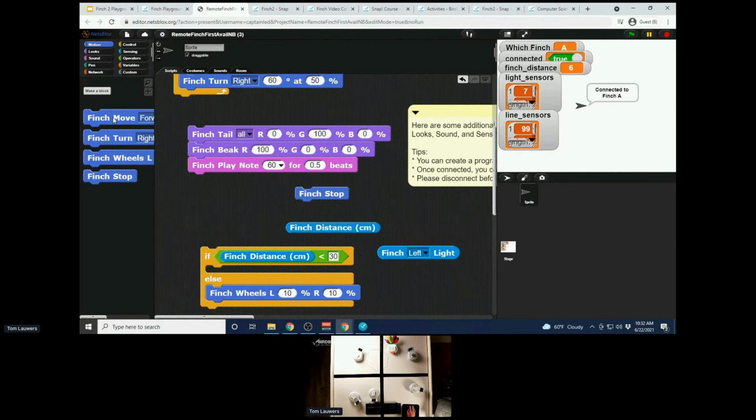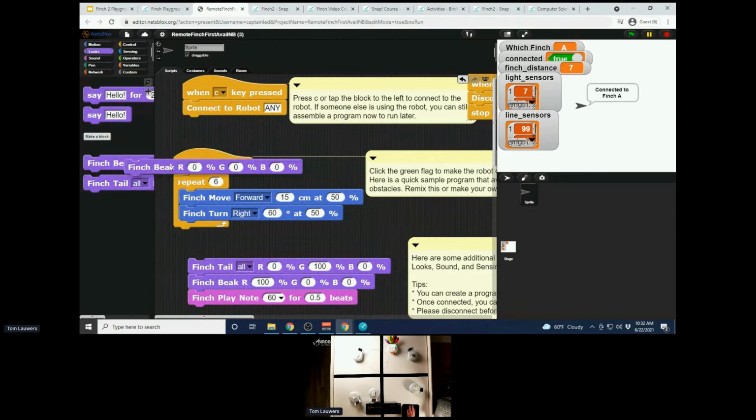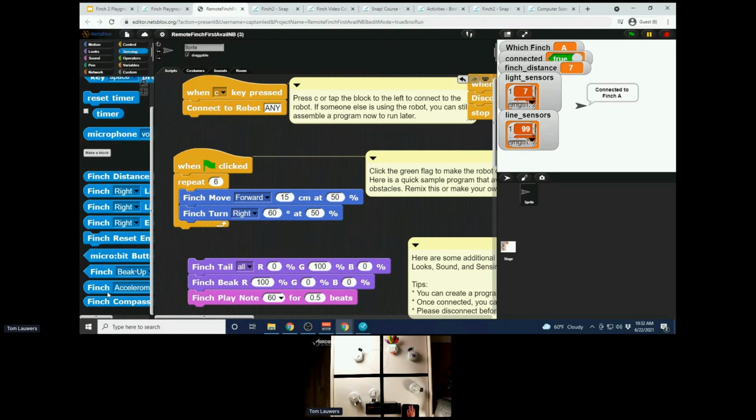So then if you wanted to pull in more blocks into the programming area, you can pull them from the left side. So in the motion category, I have all my movement blocks. So move forward, turn right, etc. In my looks category, I have my Finch beak and my Finch tail block. In my sounds category, I have my Finch play note, as well as some blocks that play sounds out of your computer speakers. And then in my sensing category, I've got all of the Finch sensors.